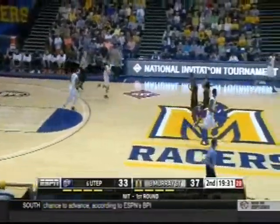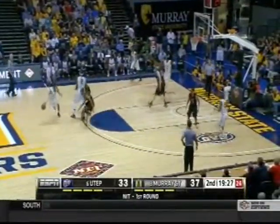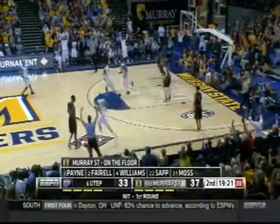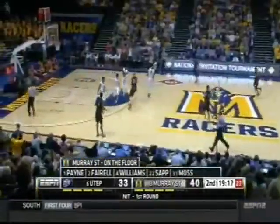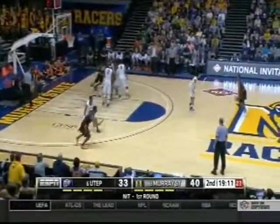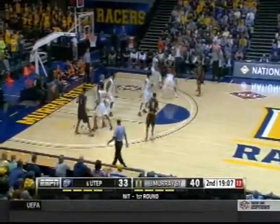Well, again, it's all about resume, not just the quality of your team or how well you finish. This is a team that could be in the NCAA tournament in terms of how good they are. Didn't have the resume, but they're starting out the right way in the second half. Big three. TJ Sapp has 8, and the lead is 7 for the Racers. Sapp had 28 points in that OVC championship game.